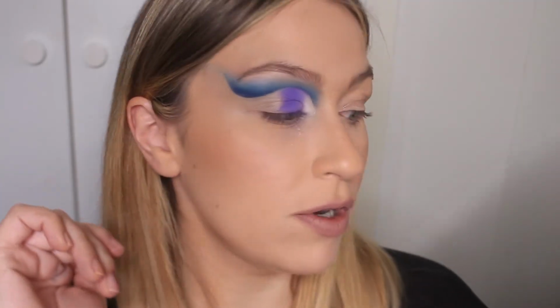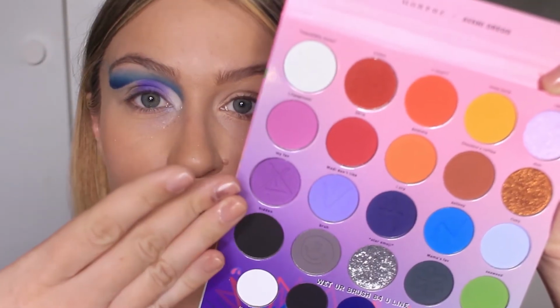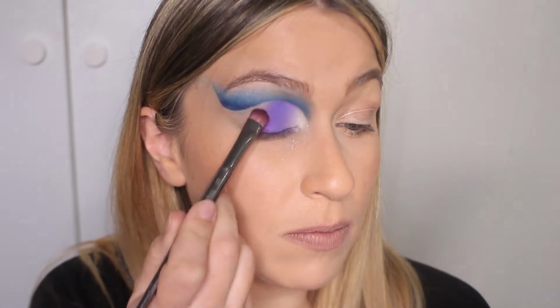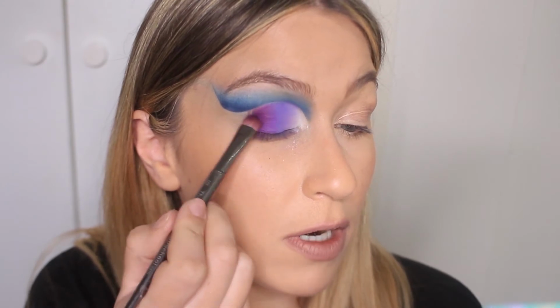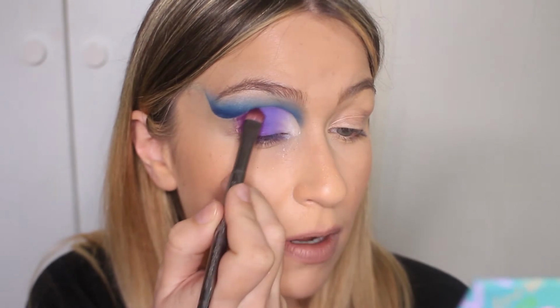Now on the outer corner, I think I'm gonna go with this purple shade, which is called My Fave, and it's more of like a true purple. I feel like these kinds of shades have actual technical names, so please help me, because I'm so bad with describing colors and stuff. And we're gonna put this on the outer portion. Oh, this one is very pigmented. I like that. Yes. This is more like a berry purple shade. Would that be a technical term?